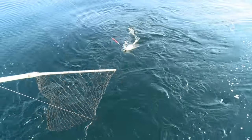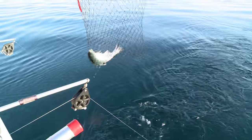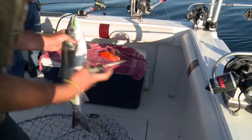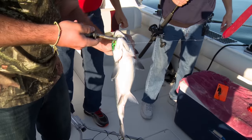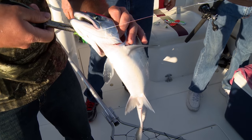Keep cranking, Greg. Oh, we got him. There he is. Hey, we're going 100% today, Dan. Oh, you shouldn't have said that. So how old is that fish then? That's probably, I would call it a 2-year-old. Oh, they grow fast. That's all those alewives.